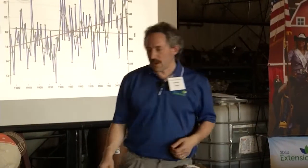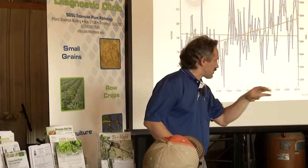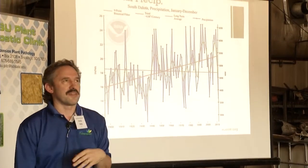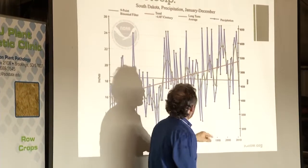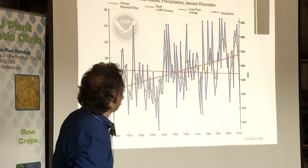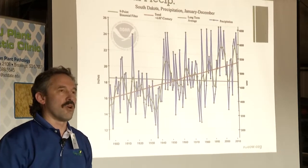All right, let's look at some trends and put this in a little bit larger perspective in the way of what we're seeing recently. This is a plot of average South Dakota precipitation from 1895 till 2012. So we got all of 2012 in here. Each one of the dots is the statewide average precipitation. The blue line just connects the dots. The green line is kind of a running average, and then the red line is an overall trend.